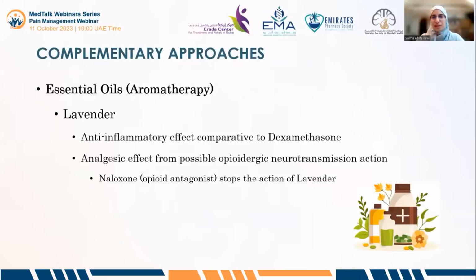So I think this is an interesting research paper, and I hope that there will be more research done about that in the future. Another interesting point I found about lavender is that naloxone, which we may know as the opioid antagonist or the opioid antidote, stops the action of lavender. So what that could potentially mean is that the analgesic effect of lavender is coming from some kind of opioid-like action. So again, it needs to be researched further, but it's a very interesting research point.